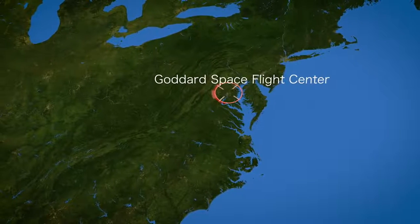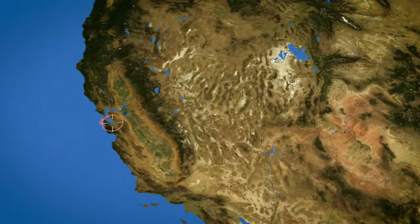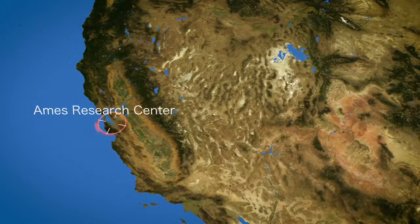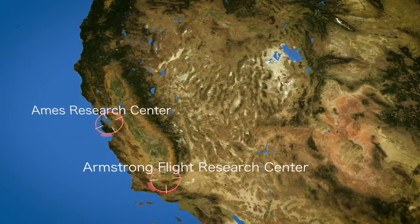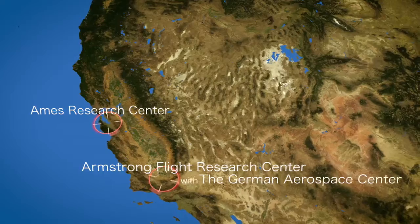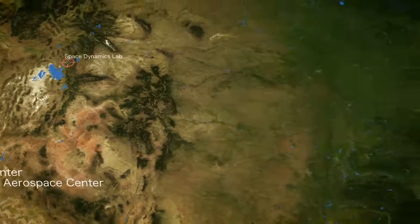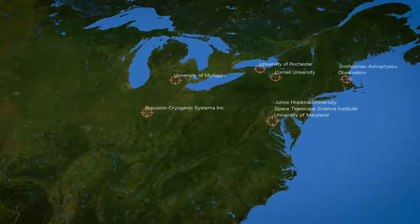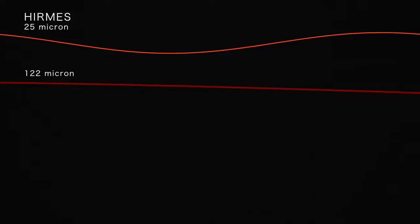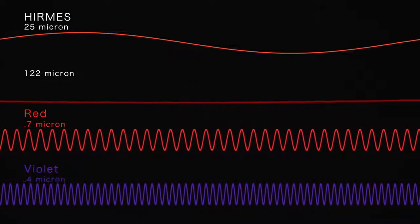Goddard is one part of the large collaborative effort that makes SOFIA possible. NASA's Ames Research Center manages the program, the Armstrong Flight Research Center maintains and operates the aircraft, the German Aerospace Center maintains the telescope, and many other institutions and organizations contribute their expertise and instruments. HIRMES will observe light with wavelengths 30 to 160 times longer than the reddest red humans can see.